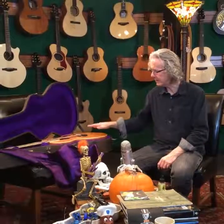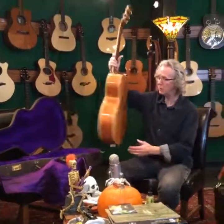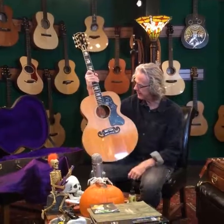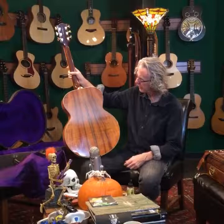This is a Gibson guitar. This is the J200, as giant a guitar as it is. And take a look at the size of this bad boy. That's a super jumbo, the SJ200. This one's a little different from other J200s in that the back and sides are not mahogany or maple. Back and sides on this one are this beautiful koa. Check it out. Very pretty.